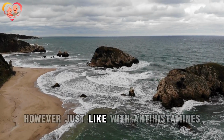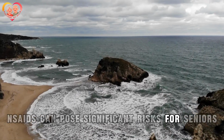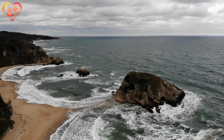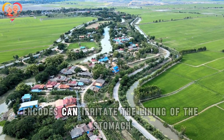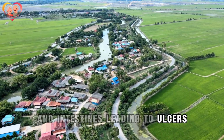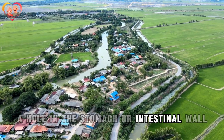However, just like with antihistamines, NSAIDs can pose significant risks for seniors, especially with long-term or frequent use. The biggest concern here is the risk of gastrointestinal problems. NSAIDs can irritate the lining of the stomach and intestines, leading to ulcers, bleeding, and even perforation, a hole in the stomach or intestinal wall.